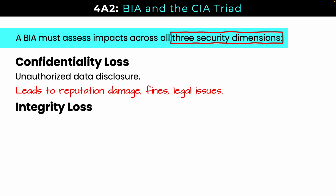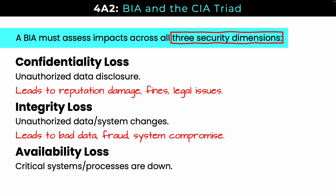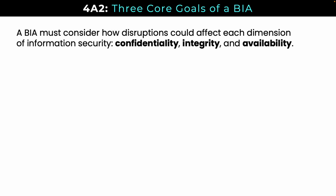So that's just to say we don't want to underestimate the potential loss of the intangibles like our reputation, which can be financially much more significant than some of the tangible assets. There's loss of integrity. So unauthorized data or system changes, which can lead to bad data, to fraud, to system compromise. And then there's availability loss, where critical systems or processes are down. This is going to lead to lost productivity, lost revenue, and probably some unhappy customers. So the BIA is going to help us to identify where we need to put our focus in business continuity and disaster recovery. But the BIA needs to consider how disruptions can affect each dimension of confidentiality, integrity, and availability, each dimension of the CIA triad.